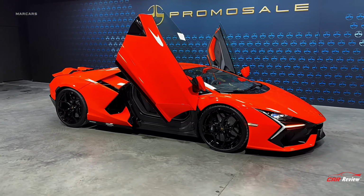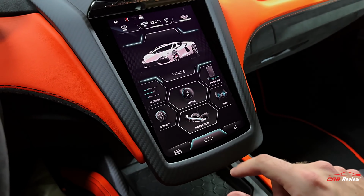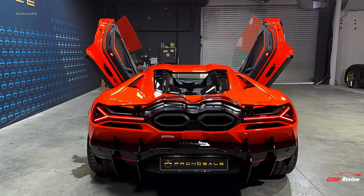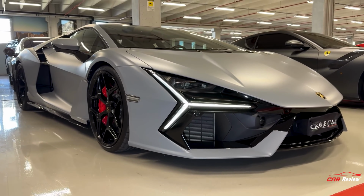It's so agile, it's so sharp on the way in, but you don't feel like you've got a really big, heavy V12 behind you. In fact, the whole car does not feel heavy. This weighs well between 200 to 250 kilos more than an Aventador. But it feels lighter, it really does, and by quite a bit.